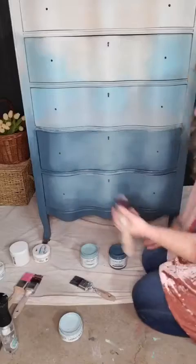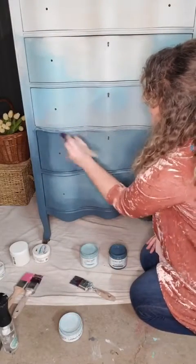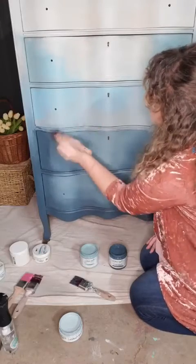Animal fat glue. It really kind of grossed me out. I'm not going to lie.